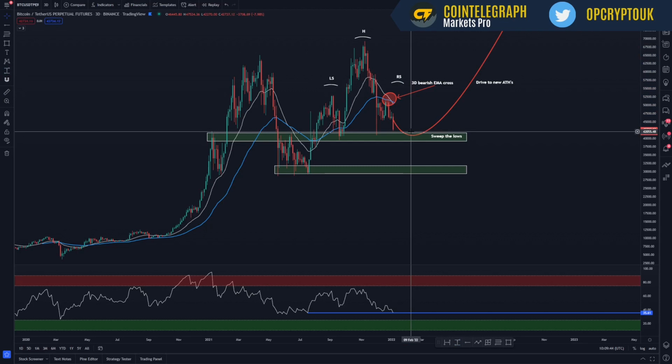It's felt bad because it's really dragged alts down with it, and it's felt shit. You can't get away from that. Emotionally, it's hard to detach yourself away from it when you are losing money.